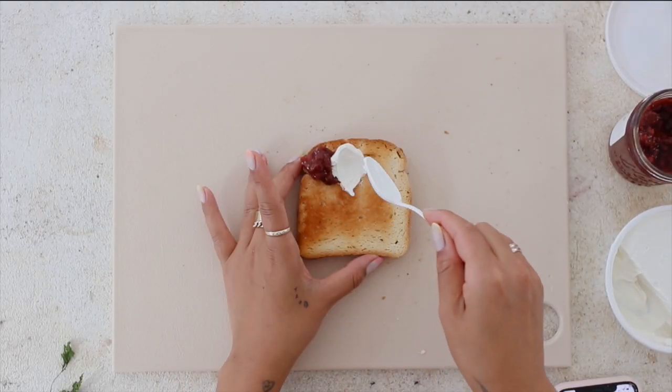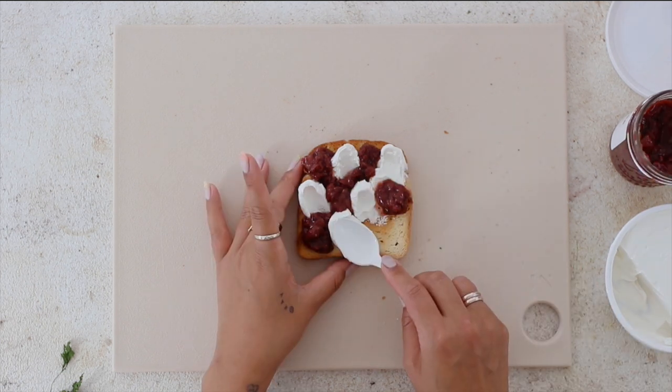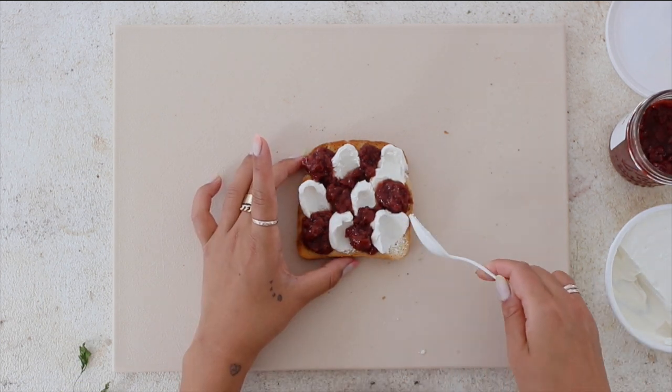And then I have this tofu cream cheese. I actually really like Tofutti. I know everyone's into the different fancy cashew cream cheeses, but this is my personal favorite and it has the best texture for what we're gonna do. So it's gonna be jam first. I don't know, I think it looks pretty good.